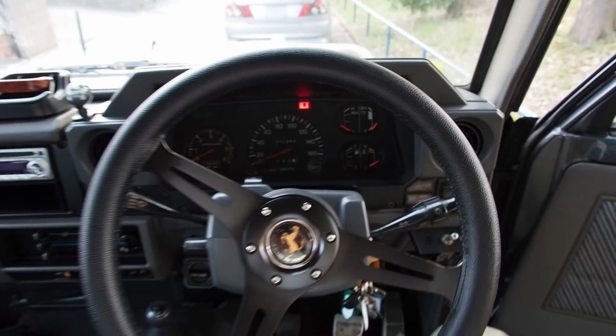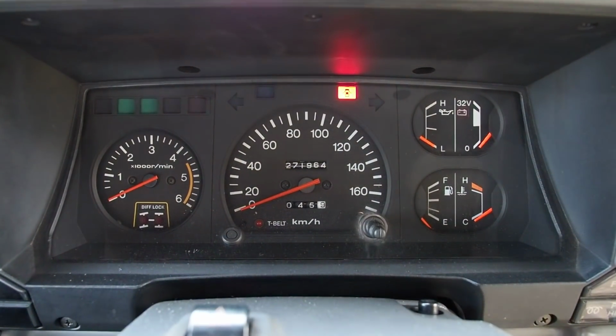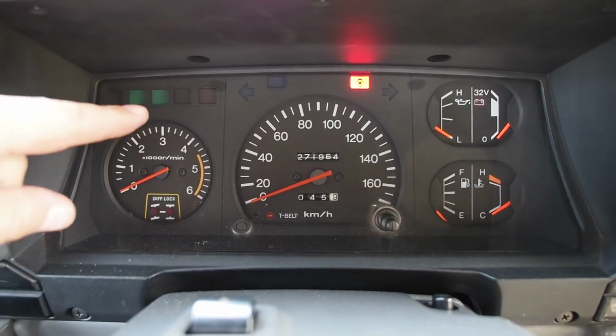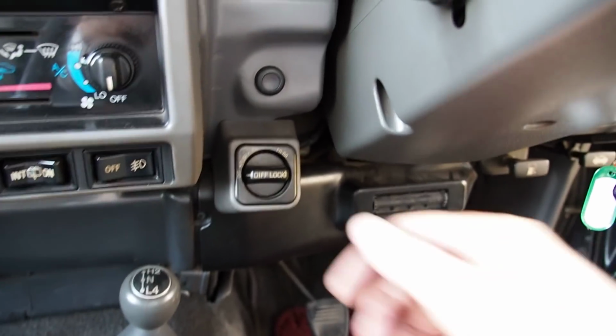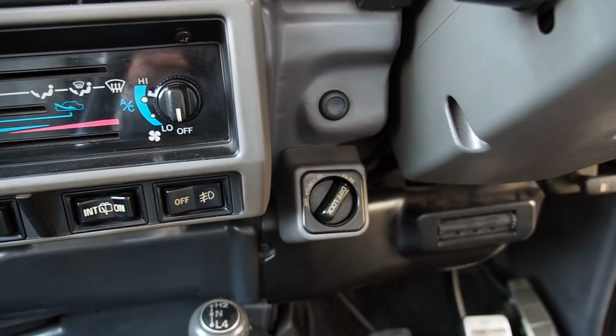Jumping into here. Delicious gauges. And look at this. The small tachometer is kind of a Land Cruiser thing. It looks really special to me. This shows you your diff locks, and then if you want to lock your diff, you can lock the rear, or lock the front and the rear.